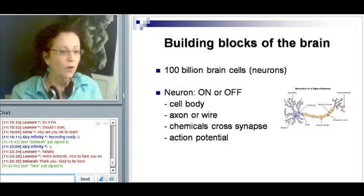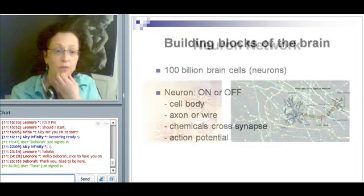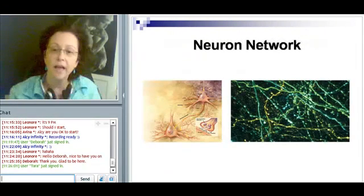So we have different neurons in our brain. They use different chemicals, and these chemicals are called transmitters. Some of them you might be familiar with, such as epinephrine or dopamine. A neuron's main job is to generate an electrical signal called an action potential, and that's basically how our brain functions.